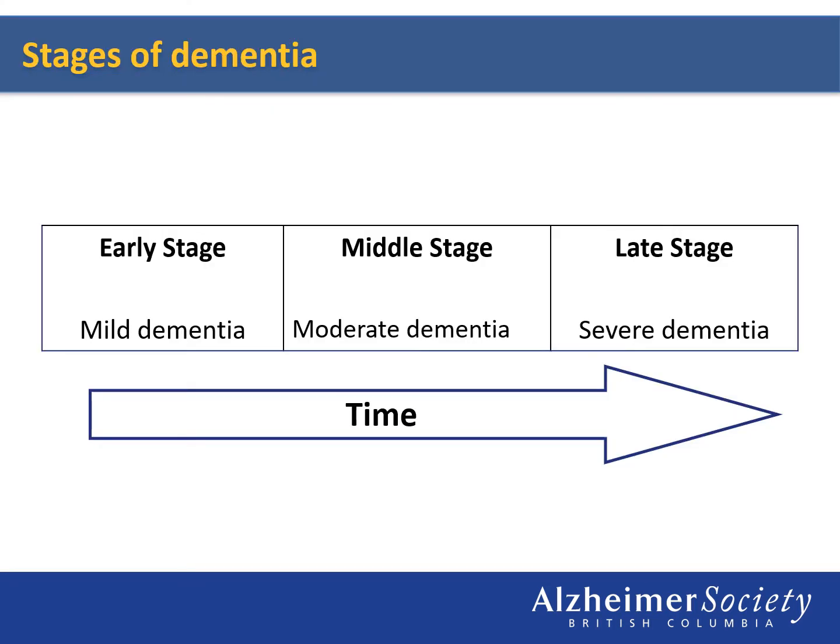Dementia is a progressive disease, which means that it gets worse over time. Although there are several different diseases that cause dementia, most eventually become quite similar in their symptoms. The most commonly used way to reference progression is the three-stage model. The stages are referred to either as early, middle, and late stage, or as mild dementia, moderate dementia, and severe dementia.